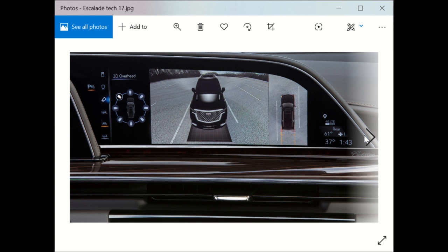Now, these include a standard surround vision system that creates a 2 megapixel bird's eye view representation of the surrounding environment, ensuring perfect vision when you need to navigate this big, beautiful Cadillac Escalade through tight spaces.